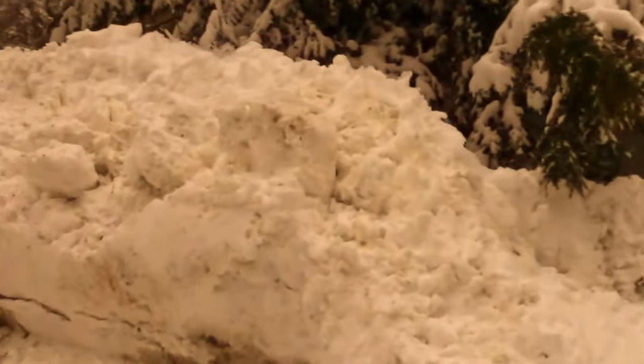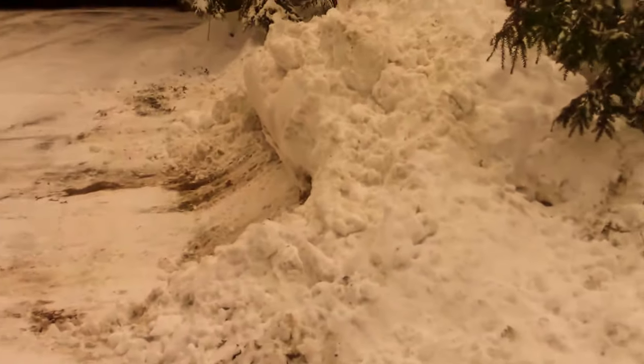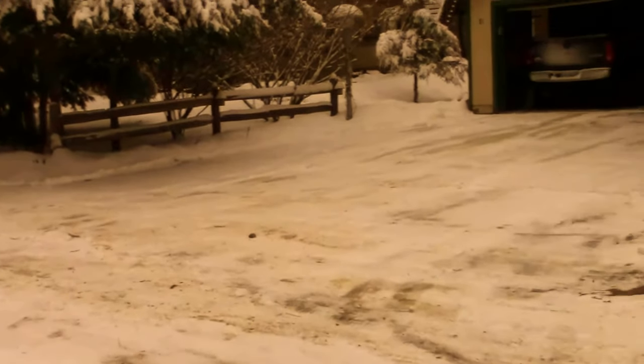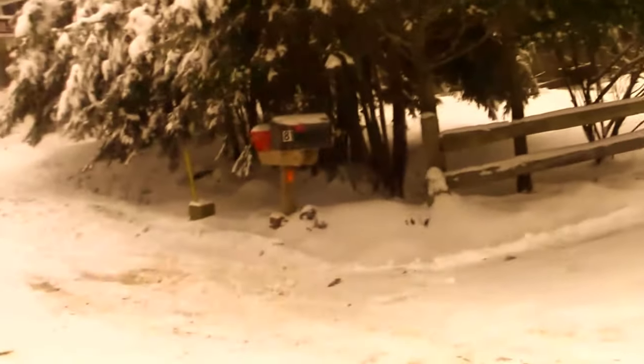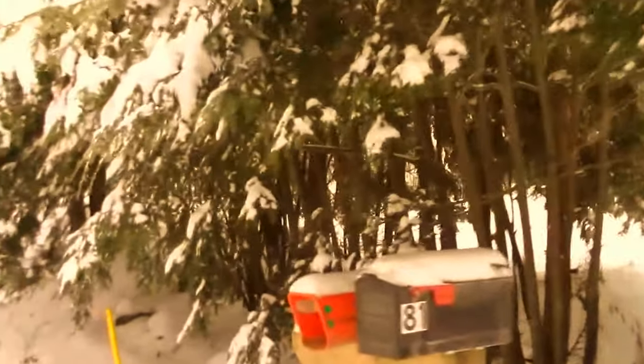And I can take a walk down, look at this driveway. But this is just from a little bit of a quick little storm. But you can see I like to keep it really clean. I like to keep my driveway clean so I have good access in and out of here. And I like to kind of keep the mailbox clean a little bit too, so the postman don't complain.